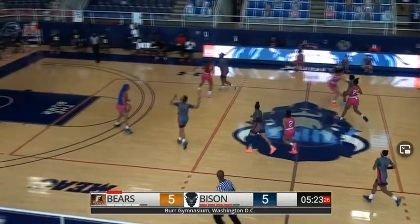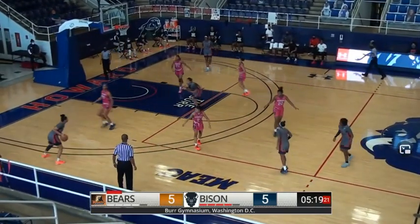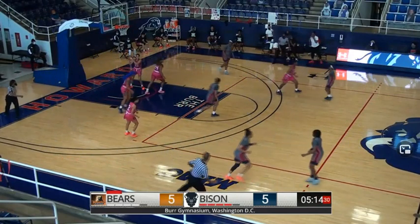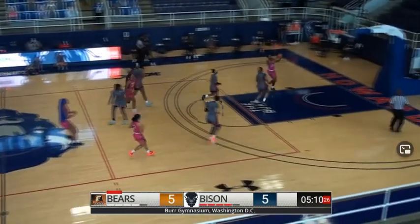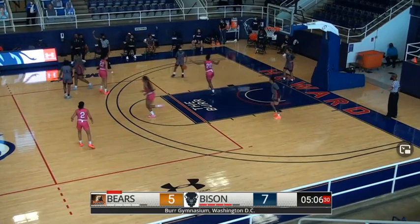Howard again with that press, as you mentioned. Passes over to the corner. Red with the shot. Won't go. Rebound is taken in by Jayla Thornton. Ayanna Warren bringing it up on a fast break. Layup is in. Very nice pass. Kaya Creek with the layup.